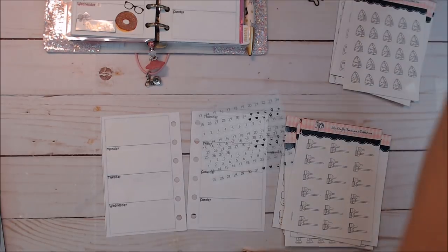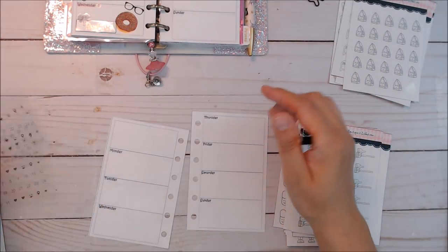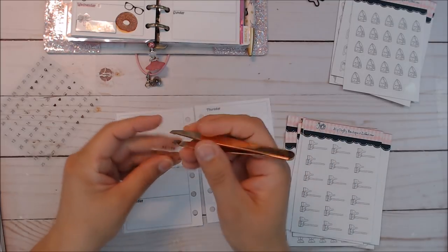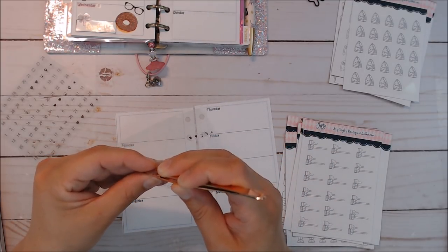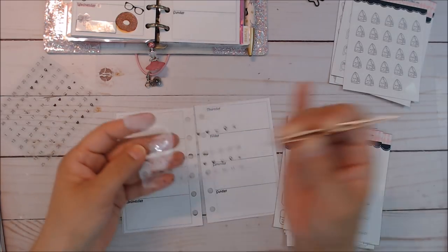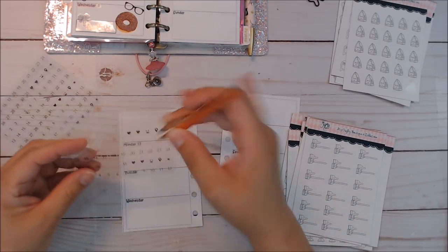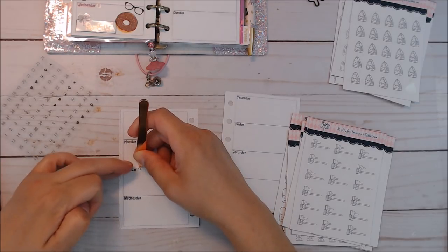Okay, so I am going to use my tweezers for these tiny things. Where do we end off? 12. So we got to start 13. Today is Monday the 13th. So with these, you really have to bend that paper back because these stickers are inset. It's like a whole sheet of sticker paper there. So we're going to put these down right next to the day.